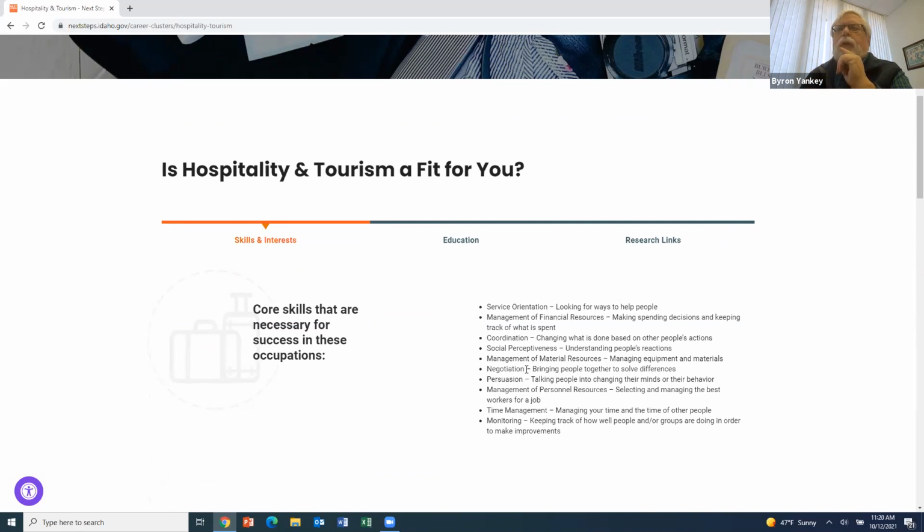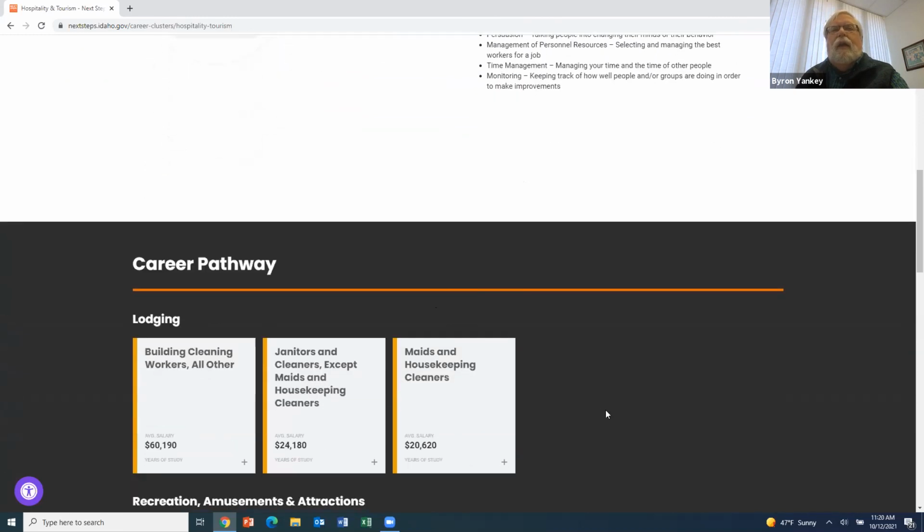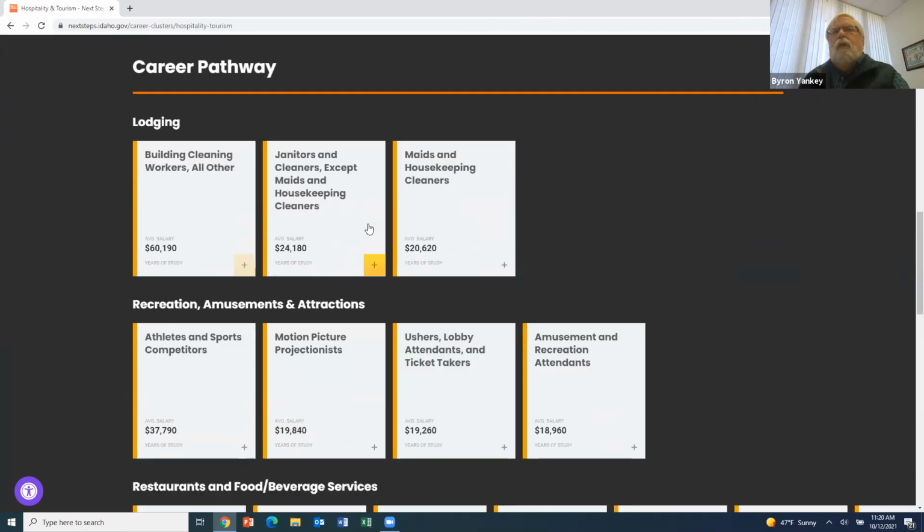They need to be able to negotiate, bring people together to solve problems. I think we've all been in a circumstance where we've appreciated somebody who could help us solve a problem that's working in the hospitality or tourist industry. We can also look and see here are some career pathways, some jobs, and these have Idaho average salaries there.